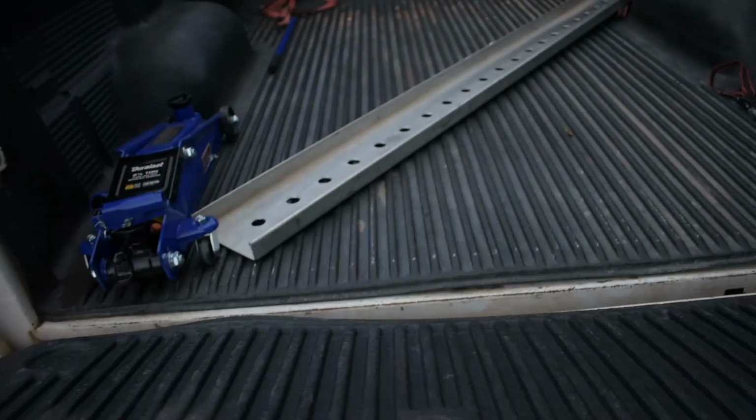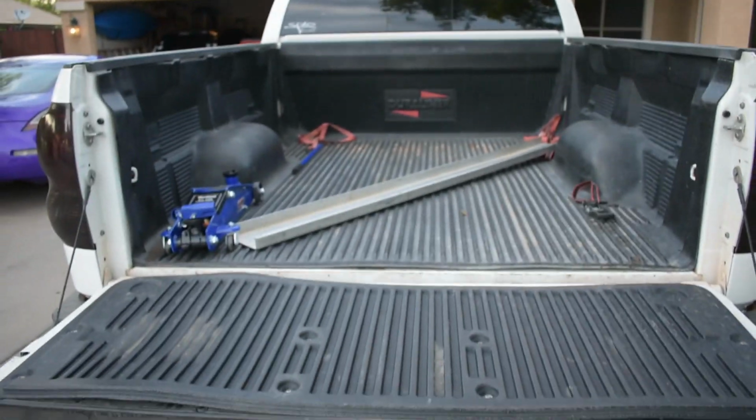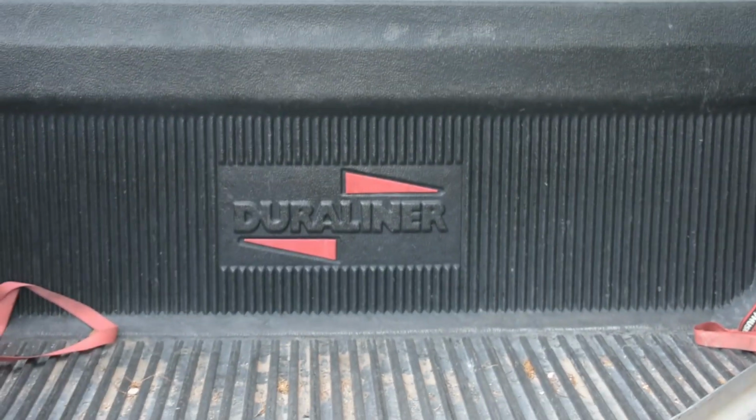Moving on from that is going to be the Duraliner bed liner. Let me pop the bed real quick. Sorry, I have my jack and the dirt bike ramp in here. But I do have a Duraliner bed liner. Came with the truck when I got it.